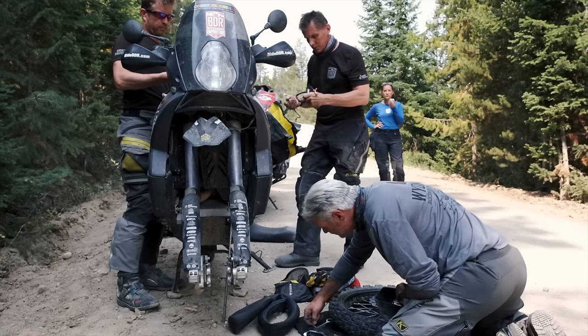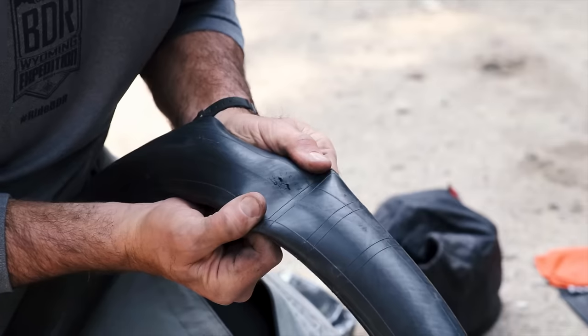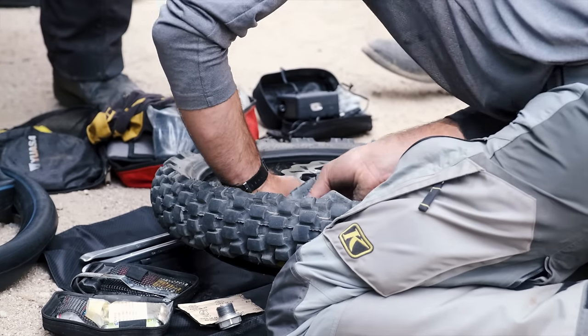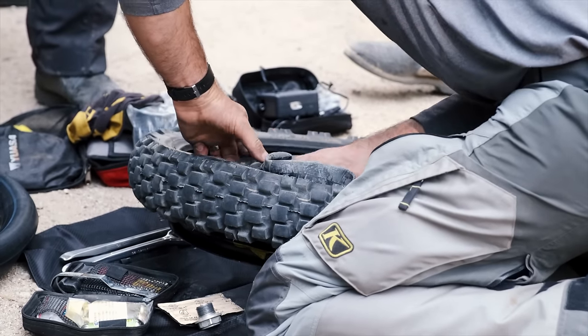This is disappointing because we really need to make some speed today. There's a chance for a storm, and this is just not what we needed. So we'll do this as fast as we can.